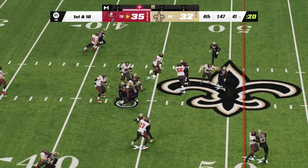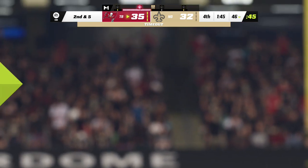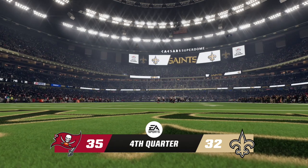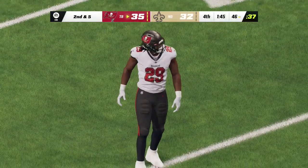Now a give up the middle. This is White. And he takes it past the 45 and down at the 46. Now the defense will burn their third and final timeout as they'll talk things over prior to this upcoming second down play.